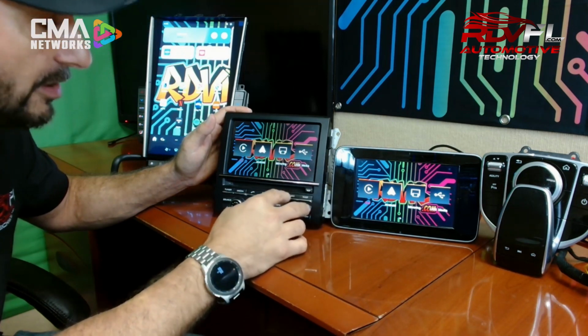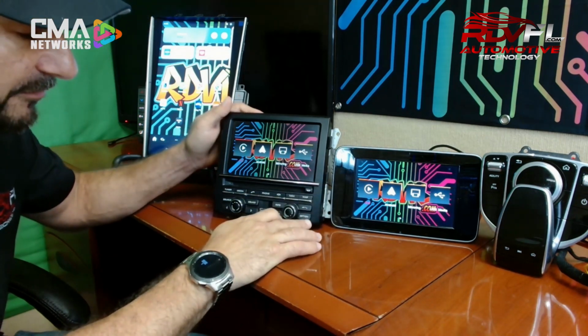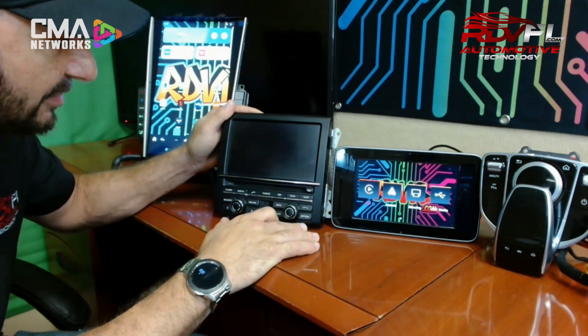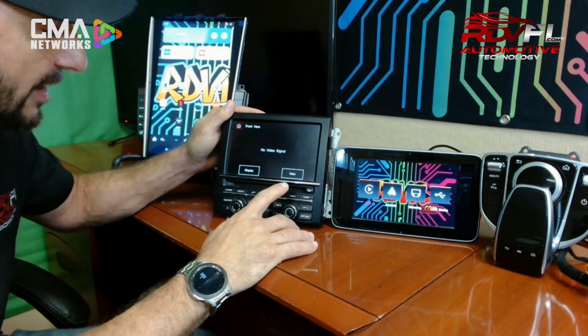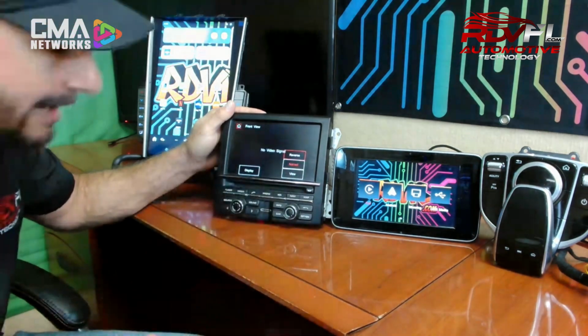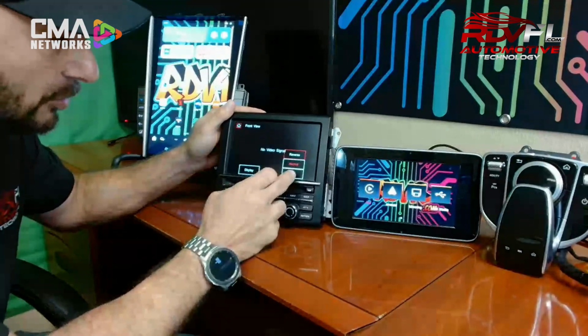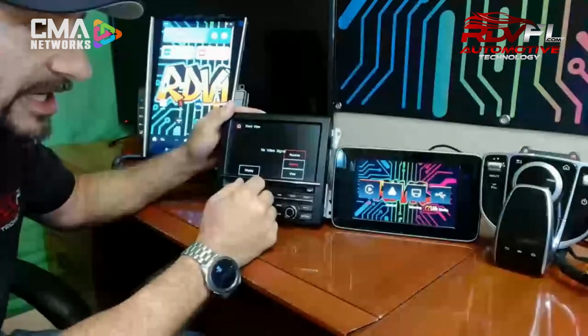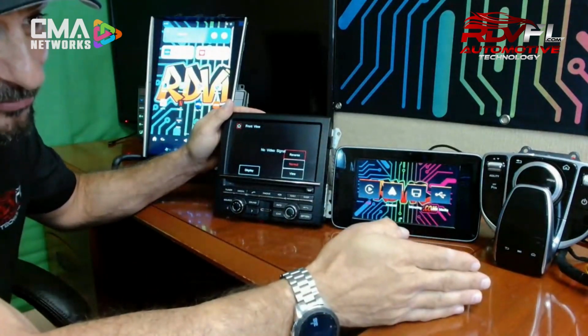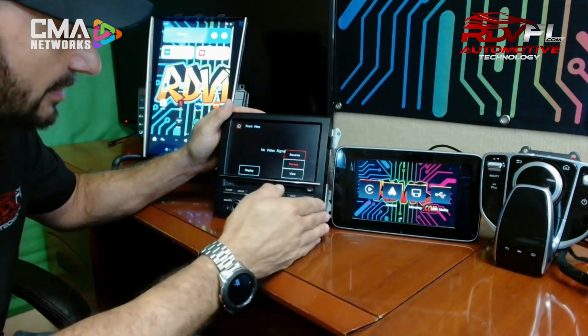Again, this one has front camera and rear camera input. The front camera you could force on anytime by pressing and holding the option button for a few seconds. This also gives you the ability to change the orientation of the camera view from reverse view to normal view. So this way, if you're adding a front camera, you can always make sure that the right side of the camera is the right side of the vehicle and the left side of the camera is the left side of the vehicle.